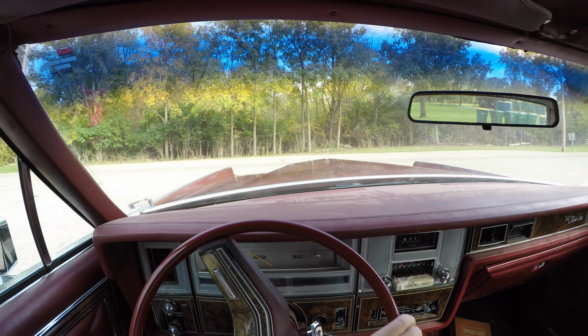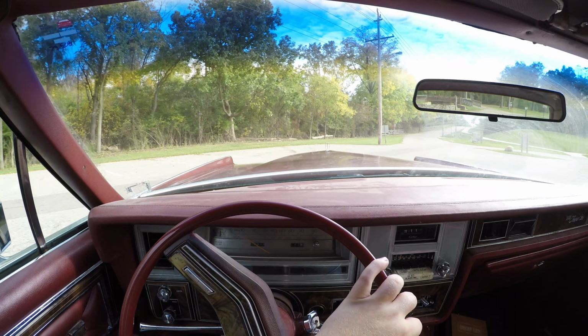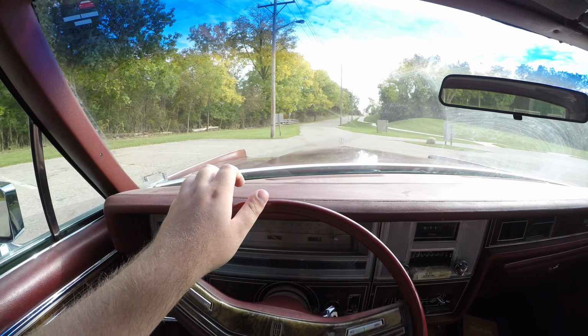The steering here is super, super light. I mean, I could just use one finger. I'm steering the Titanic with one finger.